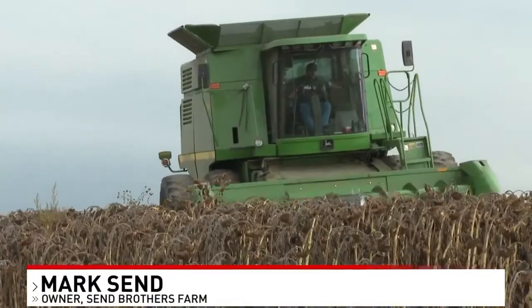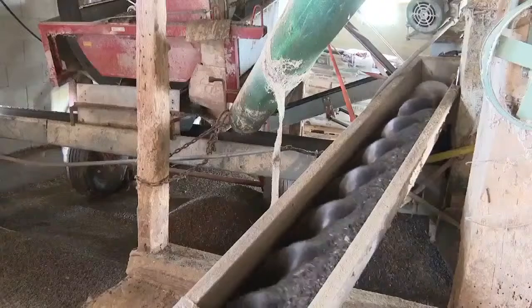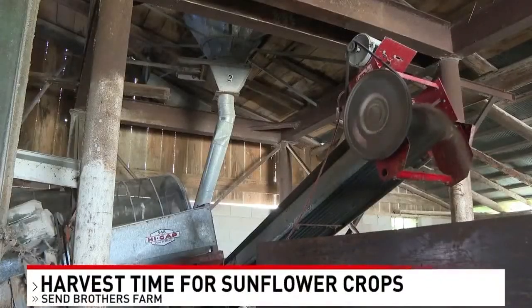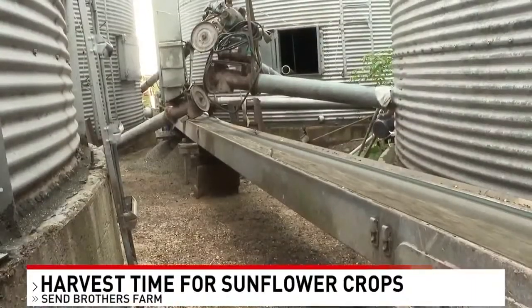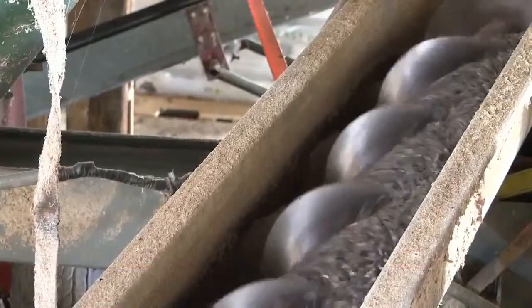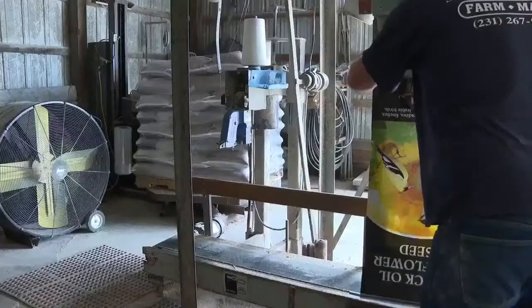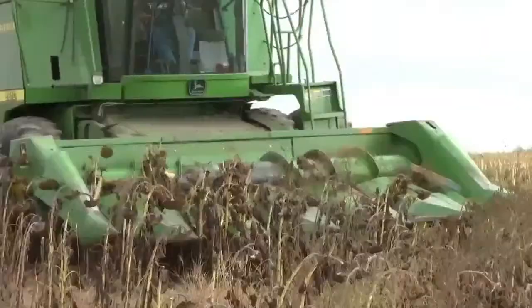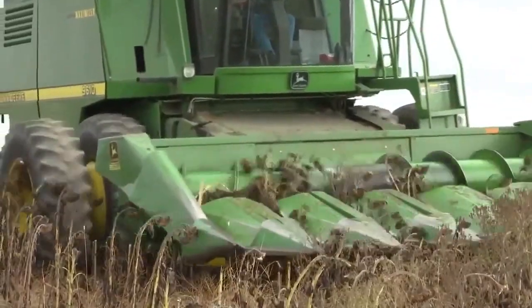In the fall, like this time of year, we start combining them, and then we take them back to the elevator and they run through a cleaner first, and then they go into our dryer bin. After they dry the seeds, they go into storage, and in wintertime, they are bagged up into 50-pound bags for bird feed. On the 350 acres of farmland, the sunflowers need a lot of water to grow. We just rely on Mother Nature, you know, we don't have any irrigation.